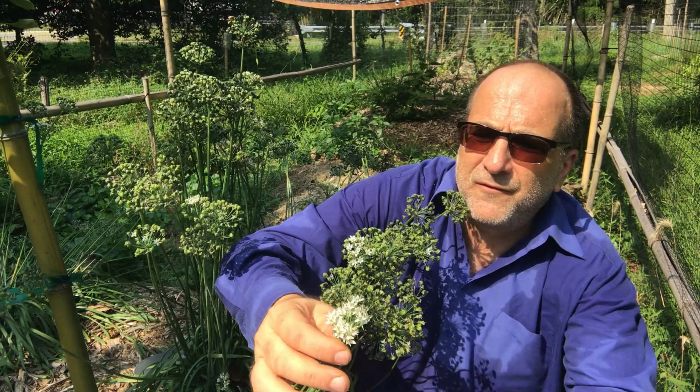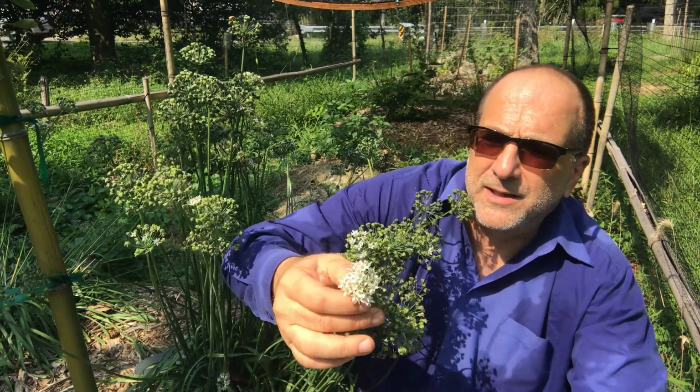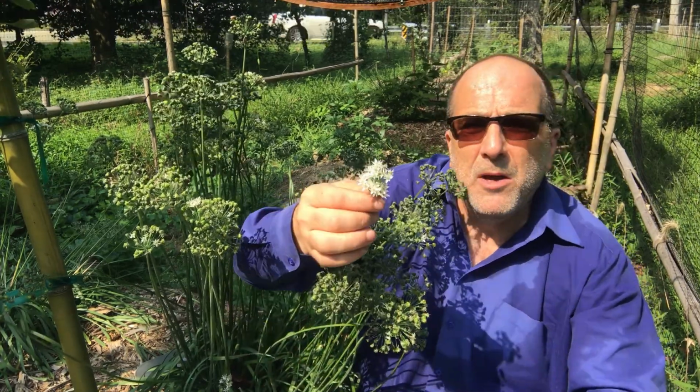They are self-pollinating, by the way. You don't need a male and a female. I believe they're technically a hermaphrodite. I think they have both parts.